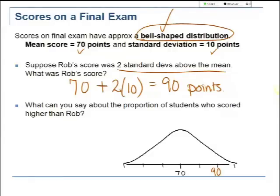So when I think of 2 standard deviations, what number do you think of from the empirical rule? 95%. 68 is 1, 95 is 2. So was there 5% that scored better than he did? 5% is still on the outside in both directions, if you take it that way. So what do we have? Here's 2 standard deviations above the mean and 2 standard deviations below. We know from the empirical rule that the percent that scored in the range of 50 to 90 points must have been about 95%.